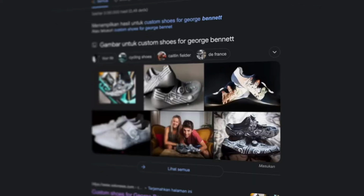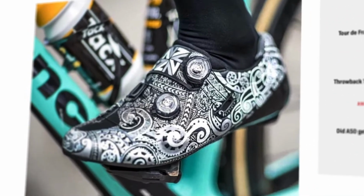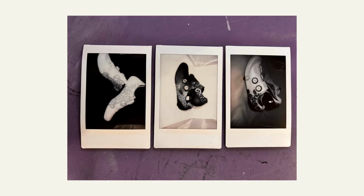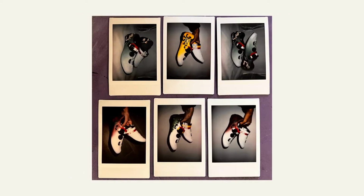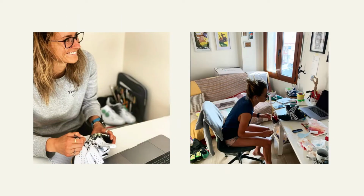And 1 year for George's birthday, he asked if I could paint on some shoes for him. And he wore them in the Tour de France. And the rest was kind of history. I had a lot of people messaging me afterwards if they could send me some of their shoes and I could paint on them for them. And then it just slowly, organically grew into something that's really become my full-time job now.